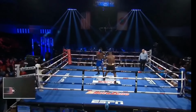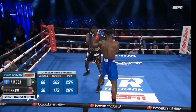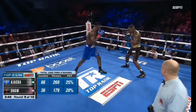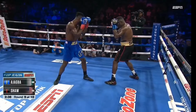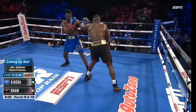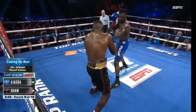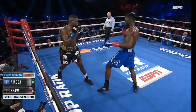Efe Ajagba heard his corner with Kay Caroma say, believe in yourself. Stephen Shaw was listening to his corner simply say, be smart. Jabs through 8, distinct advantage for Ajagba. He has been steady throughout with the jab. Shaw has more action and more food on the table to eat if he wants to eat. Efe Ajagba has more food on the table to eat if he wants to eat. Who wants to eat and who wants to close out these next two rounds to leave no doubt?